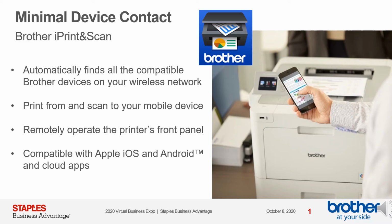With the COVID-19 pandemic, we've learned the importance of social distancing and minimizing contact with shared devices. The Brother iPrint&Scan is a free app that lets you print from and scan to your Android or Apple mobile device. You can use your local wireless network to connect your mobile device to your Brother printer or all-in-one multifunction.